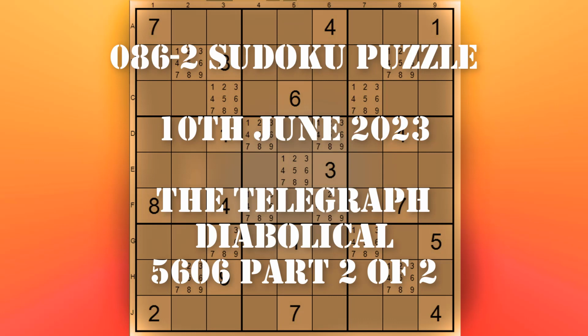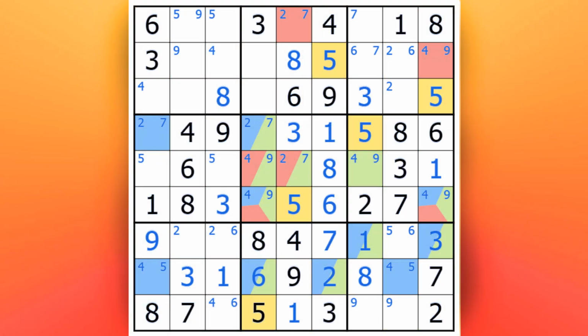This is part 2 of a two-part, sequence number 86 in our series. We're going back looking at old Sudoku puzzles from the Telegraph Diabolical Sudoku puzzles. This is number 5606 from the 3rd of December 2021.